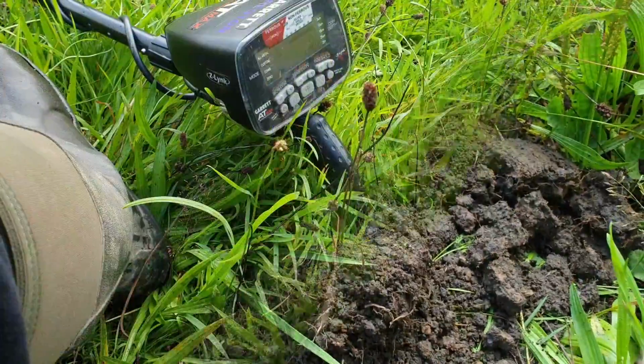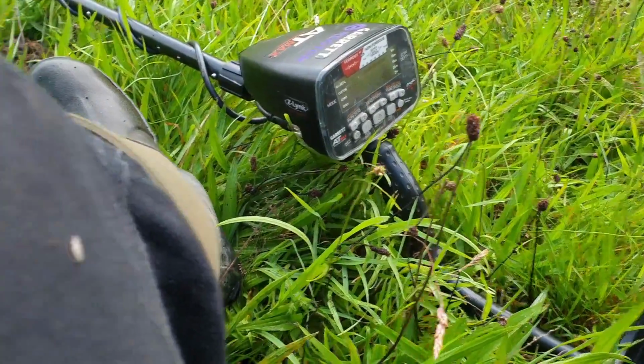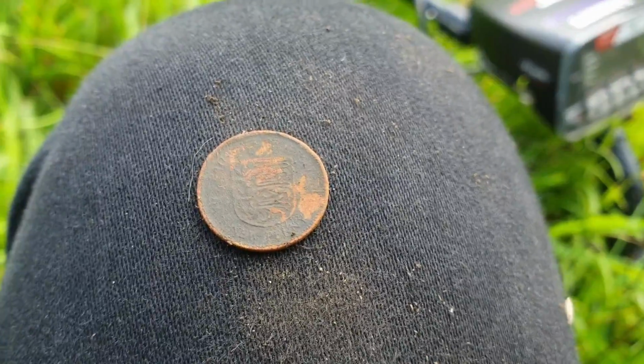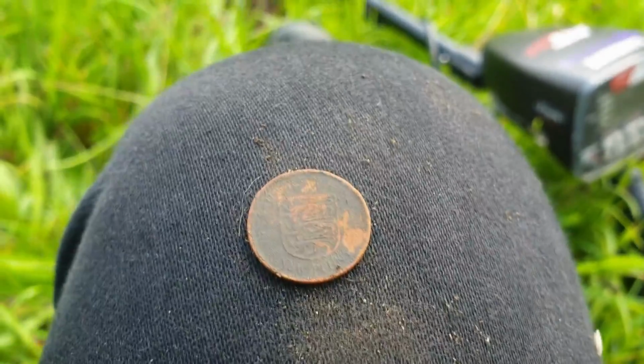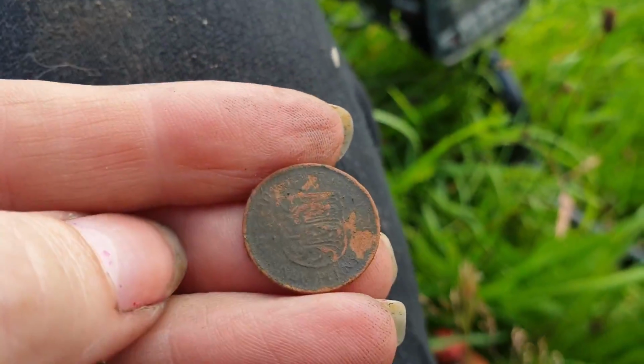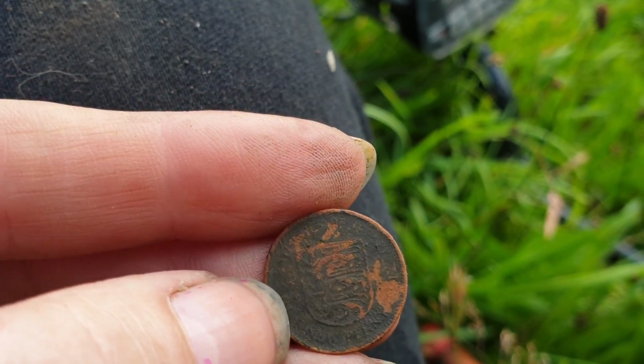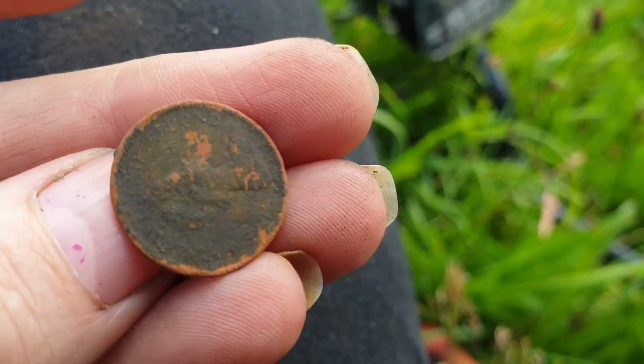Nope, that was it. This signal was so loud that I sat in the grass because I thought it was a cartwheel penny, and it turns out to be an old half a pence. I don't remember them with that back on, do you? So that's an old half a pence when they were really tiny. I can't believe how loud that was.